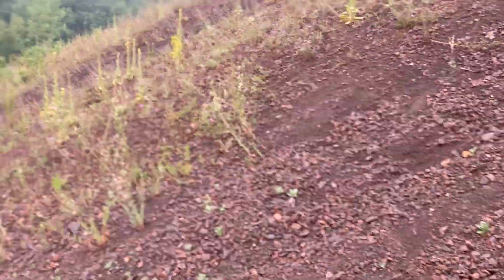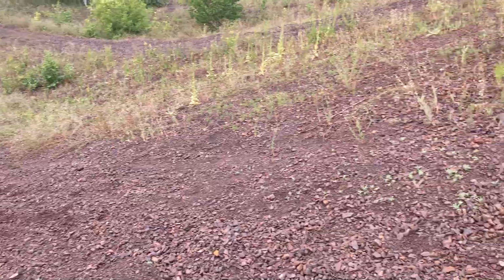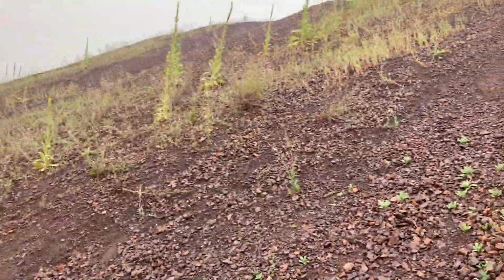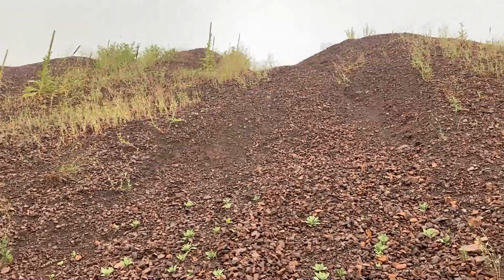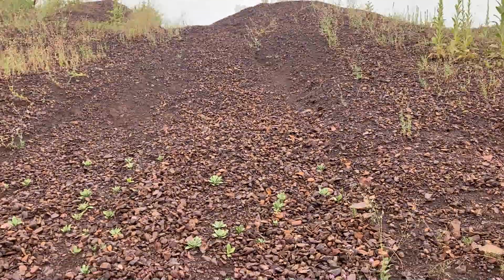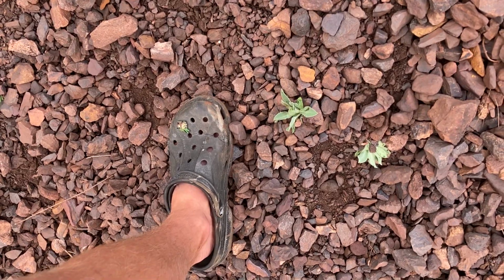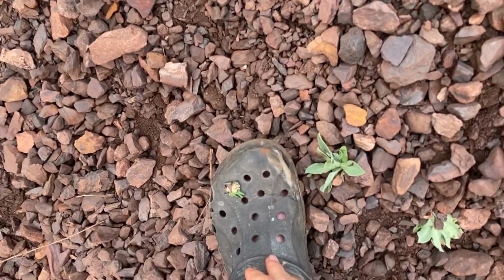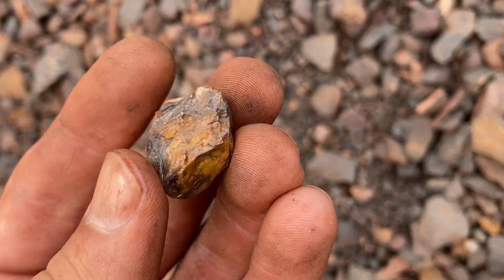I'm probably about two-thirds up this slope. It's a pretty good incline. Trying to make my way up there. Good thing I wore proper rock climbing Crocs. It might be adventure strap time. We'll see. Check out this one I just found.